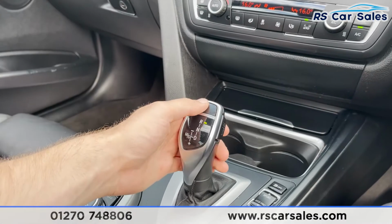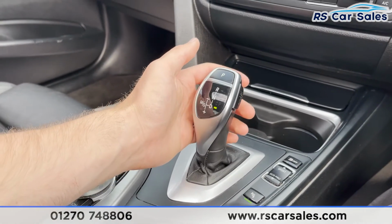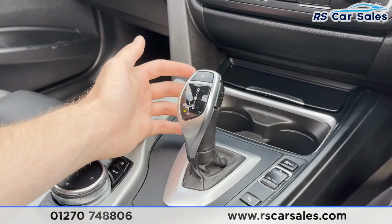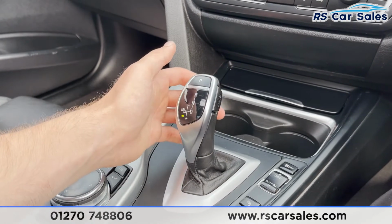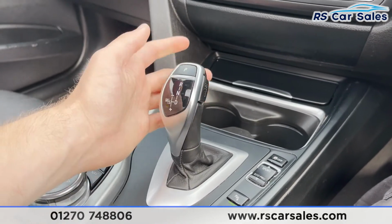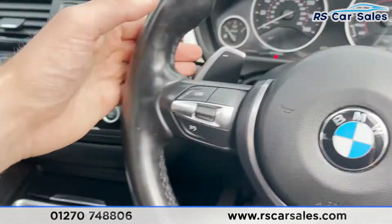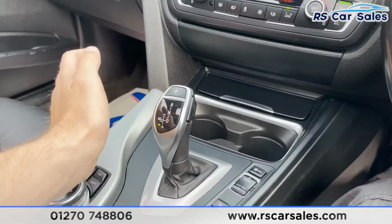If you're not familiar with these, we've got park, reverse, neutral, drive, and then if we flick it across to the left, that'll put us into sport mode, manual mode, and we can actually change gears manually with the gear stick. Then we can go down or up a gear like so. So if you do want to take manual control, you've got the option of using a gear stick or the paddle shifters, whichever you're more comfortable with.